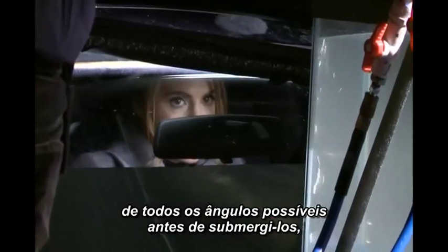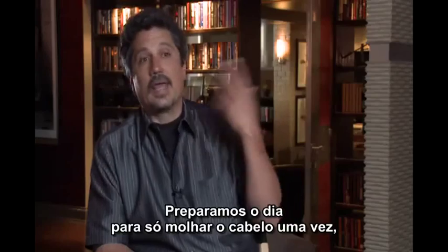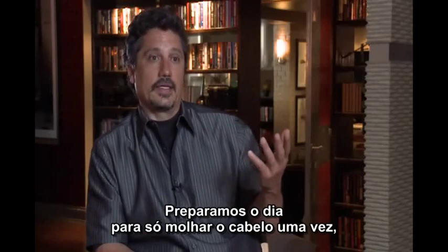Water rising to a certain point from as many angles as we could before we submerged them, so that we wouldn't have to dry Stana's hair. We built the day around not getting her hair wet, except one time, because it's an hour and a half to dry it. Thought you're good. Let's get the hell out of here.